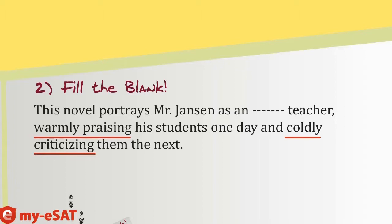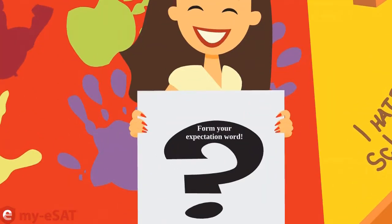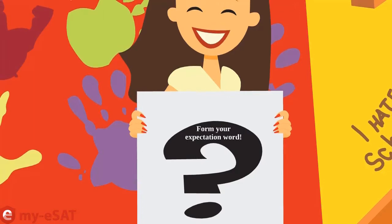When you read this sentence, ask yourself, what kind of person gives warm praises one day and cold criticism the next? A weird psycho one for sure. But you can be a weird psycho for lots of reasons. Really here, try to think of a word that specifically describes someone who changes from praise to criticism all the time and not just a general word like weird or psycho. Try to be as specific as possible. And no, the word is not mom. I'm just kidding. I'm sure your mom is wonderful.